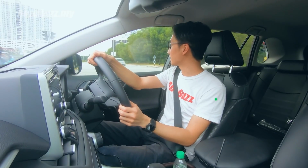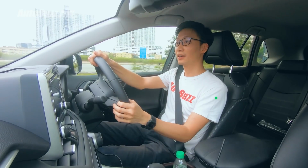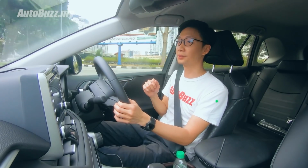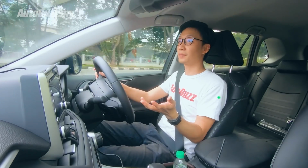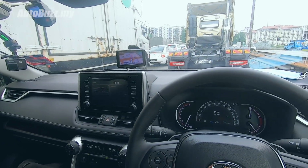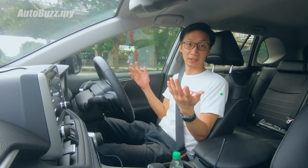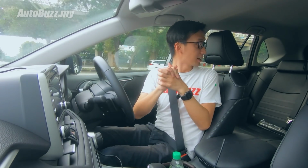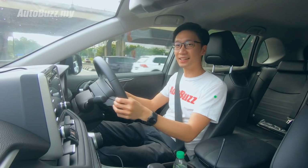So first impressions, I think the sitting position is spot on. Visibility is great. I've adjusted my seat to the lower sitting position. I like to be seated a lot lower, and despite that, I can still see over the dashboard very clearly. So I think for those who aren't so tall, if you adjust the seat a little higher, you'll be perfect. I don't think you'll have any problems in terms of visibility. Diagonal visibility, rear visibility, I think it's great, although I think perhaps the C-pillar is a little thick. Then again, you have some windows there, so it's not exactly restricted.